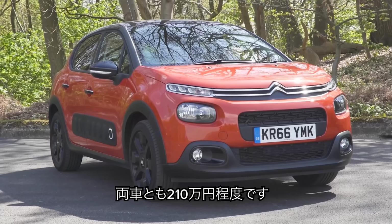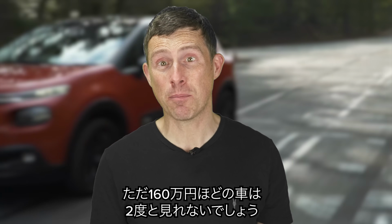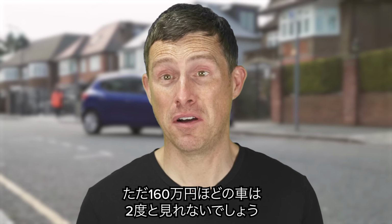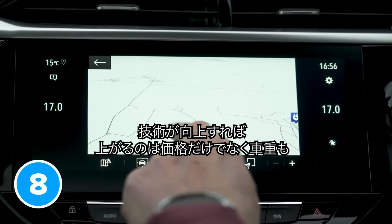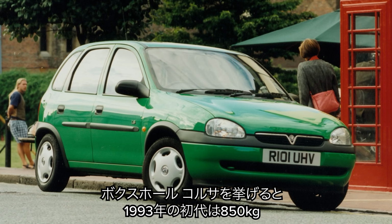They both cost around £13,000. But you won't be seeing any sub-£10,000 new cars again, ever, probably. All the new technology that we get in new cars doesn't just add to the price, it also makes cars heavier. Take the Vauxhall Corsa for example.